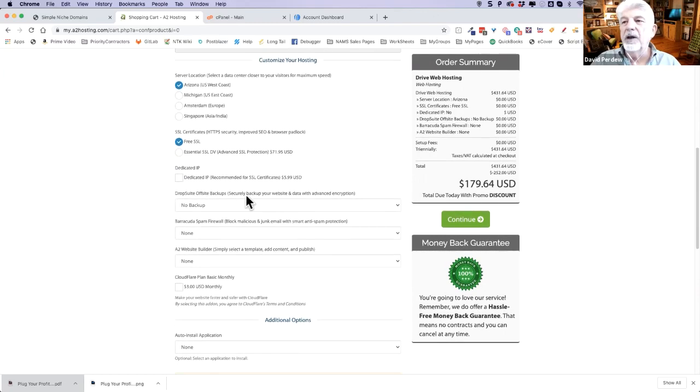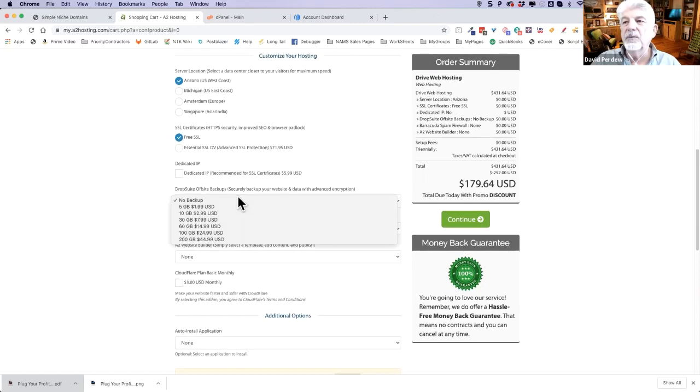So off-site backups, we're going to choose backups. So we would probably do whatever you decide for. You're probably going to want an off-site backup.